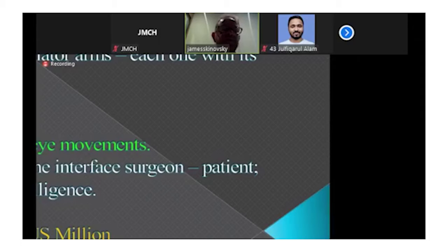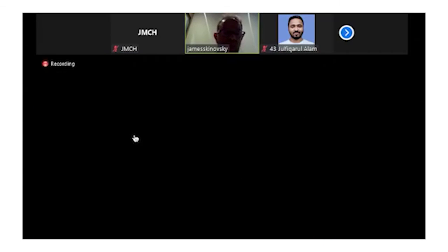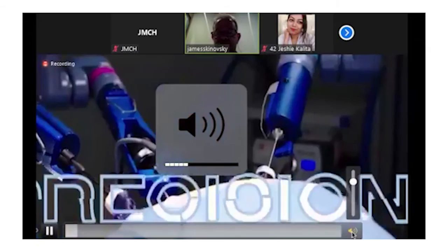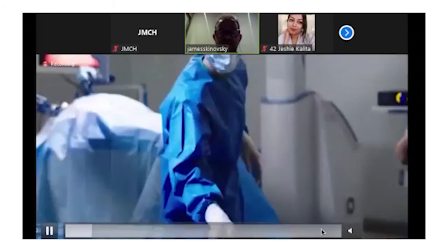We have in this platform a great difference between the Da Vinci and these new ones. We have the haptic feedback, the feeling of touch, and the camera is controlled by eye movements. But it is still expensive, and it still has a large size, as you can see in this picture. I'm going to try to show a small video just to show you how it works. Okay.